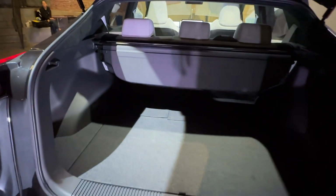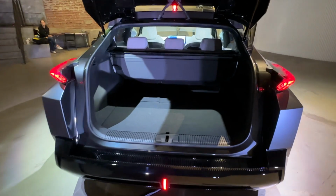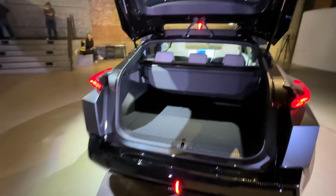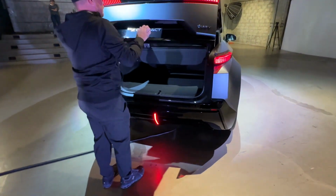Lots of room back here, and I suspect those seats fold flat to give you a floor that you can sleep on in case you're road tripping, or you have a happy dog that you want to stick in the back. I'll let you close it. I don't want to damage this car. There's other people who want to get at it. Anyway, so there you have it.